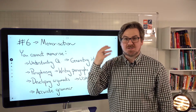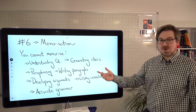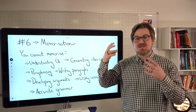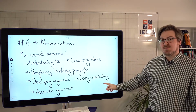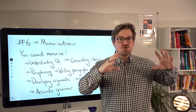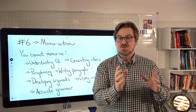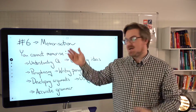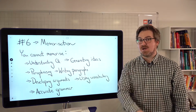Paraphrasing requires a certain level of skill, a certain level of grammar, a certain level of vocabulary. You can't memorize paraphrasing. Writing paragraphs is a skill. You can't memorize it. Developing arguments, a lot like generating ideas, it's a cognitive skill. You will not be able to memorize developed arguments. Using vocabulary is very, very different from learning vocabulary. Most people have a huge passive vocabulary, lots of words that they know. But the difference between students who get a band 7, 8 or 9 and the students who get a 6 or a 5 or a 4 is that the band 7, 8 or 9 students know how to use that vocabulary in a sentence. All right, it's very, very different from memorizing words.